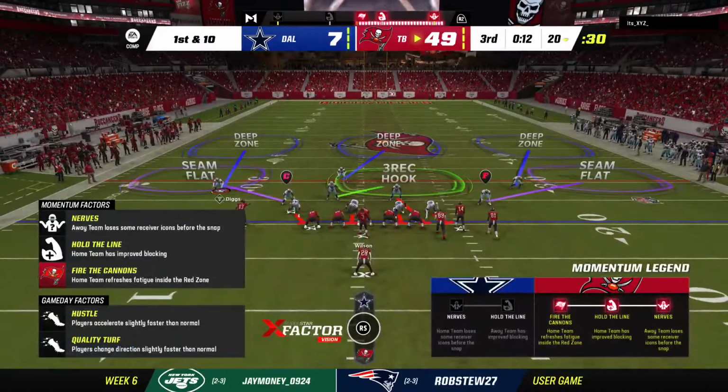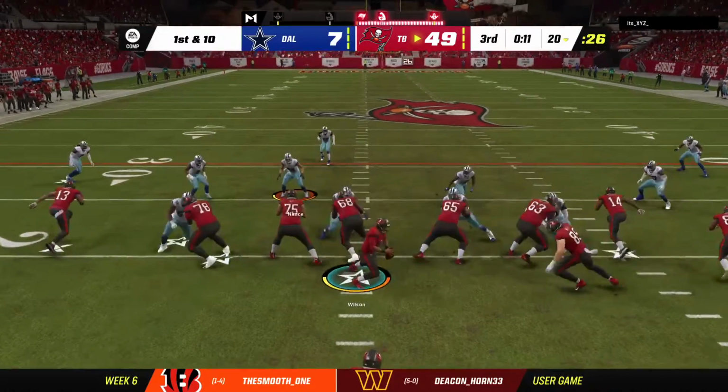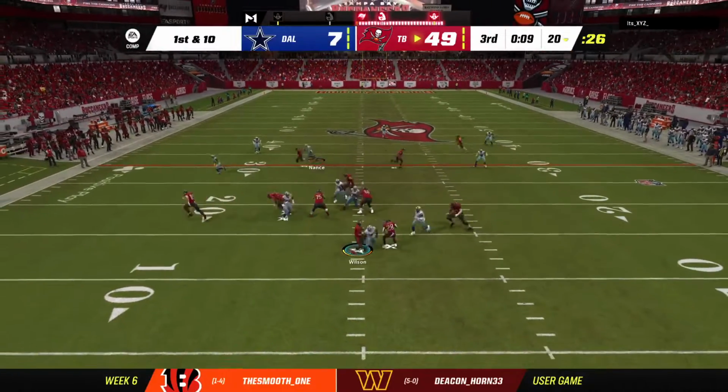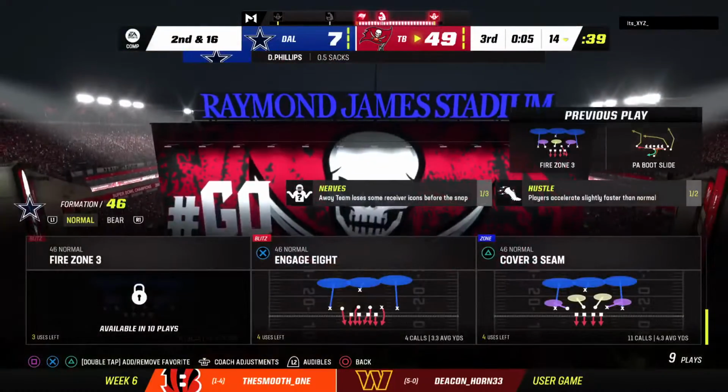The Bucs offense set to begin their next possession. Well, this offense, this team, they are rolling right now, Charles. They've scored on 3 straight possessions. You look at the scoreboard, and they pretty much right now got this thing on cruise control.